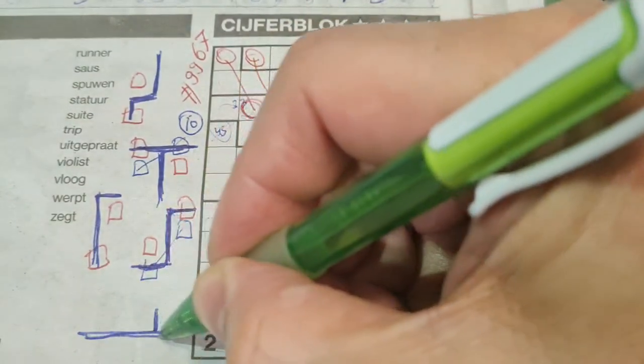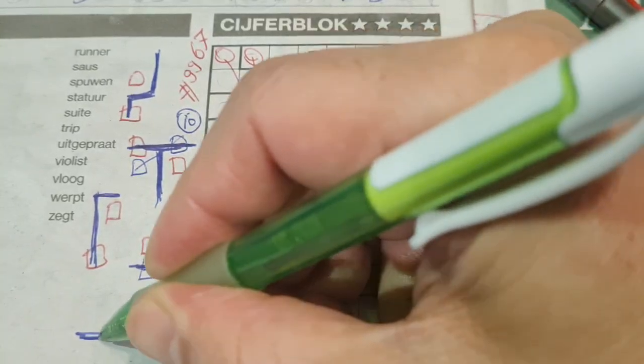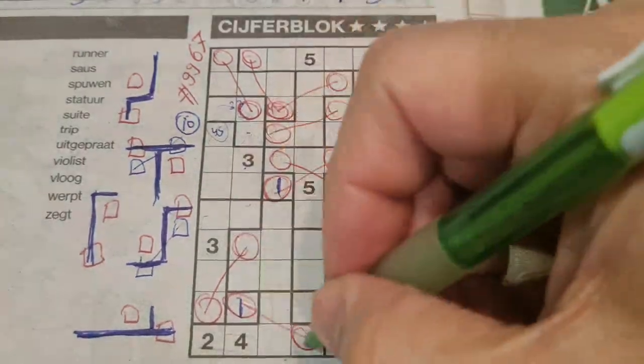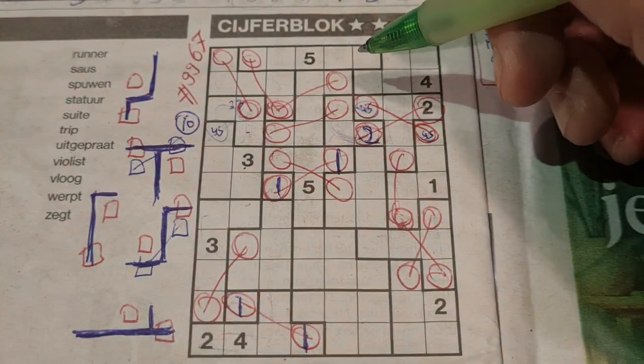When you see this kind of shape, remember that this box has the same number as that box. So this box has the same number as that box. In this case, it's a 1 here. Okay, and those are the shapes that you need to recognize in this puzzle.